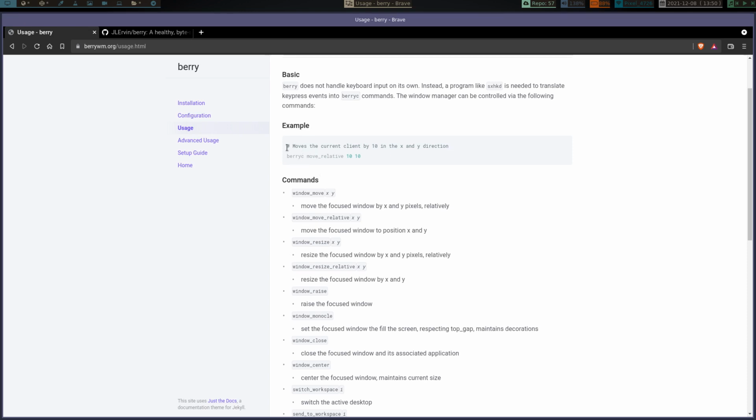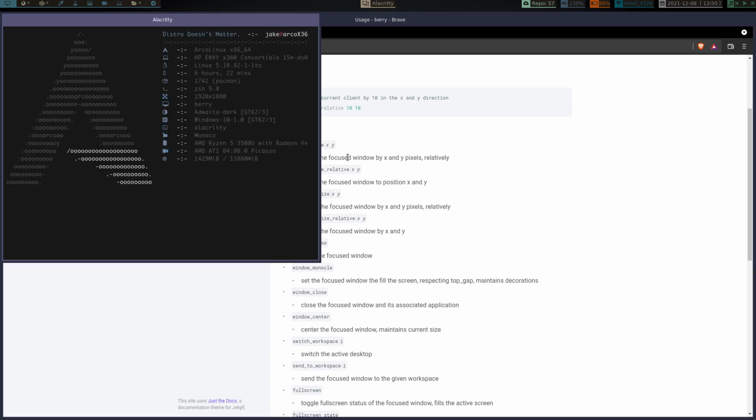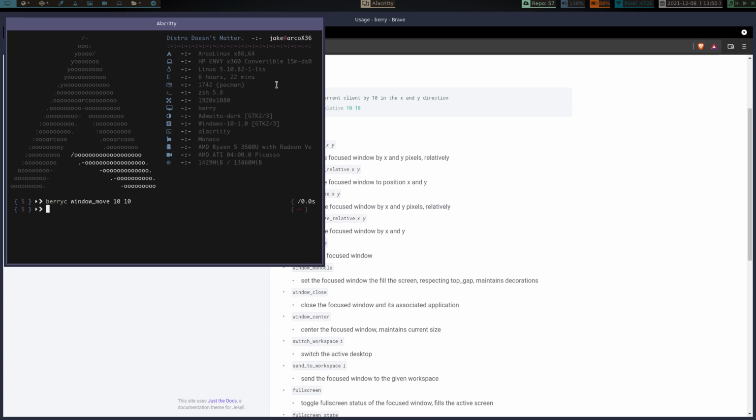So you can open up a terminal and type in berrywm move_relative 10 10, and it's going to move that window 10 pixels in each direction, the X and Y direction. So that's this right here. If we open up this and we do berrywm, what was it, window_move 10 10, we do that, you can see it just moved down and over 10 pixels.